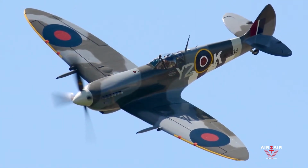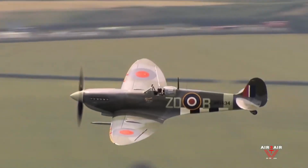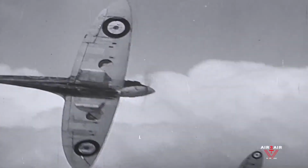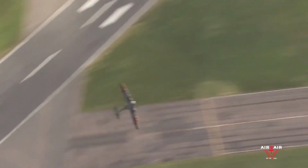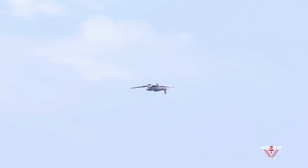One hero of the Blitz was an airplane, the Spitfire. During the Blitz, British pilots shot down nearly 2,000 German aircraft and lost more than 1,000 of their own. Britain survived the Blitz. The Battle of Britain was one of the turning points of World War II.